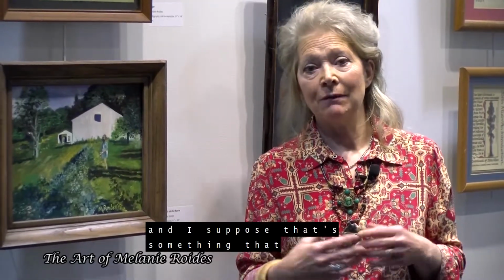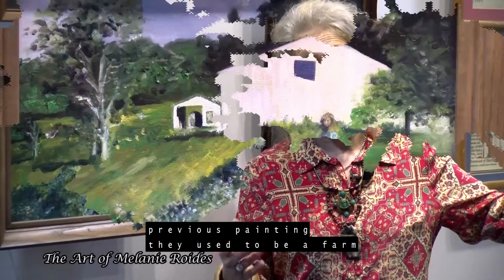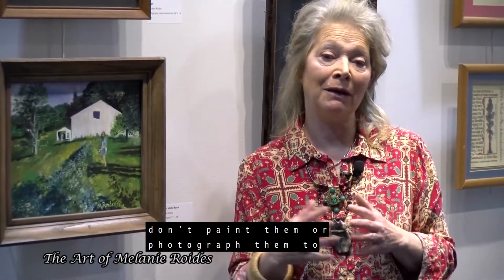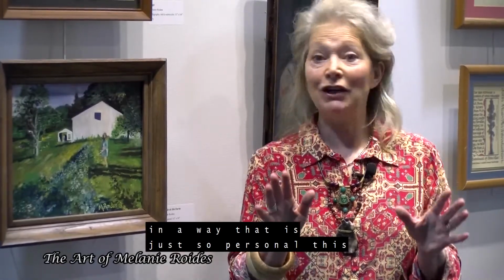And I suppose that's something that happens a lot now. I mentioned in a previous painting, there used to be a farm behind our house. Sometimes the old family farms are going now, so if you don't paint them or photograph them to preserve the memory. And it really means a lot to people when the art is personal. It touches in a way that is just so personal.